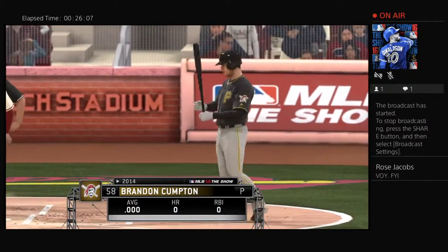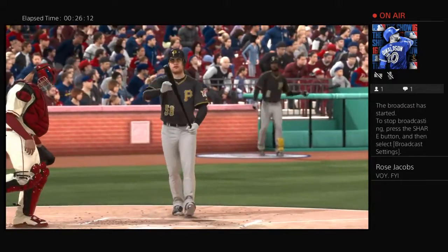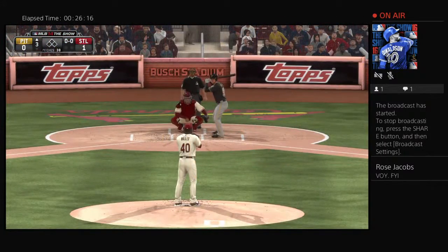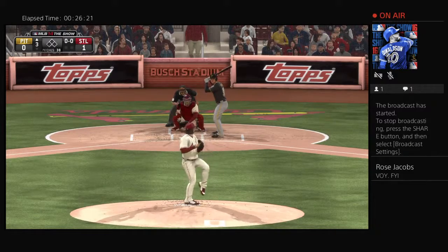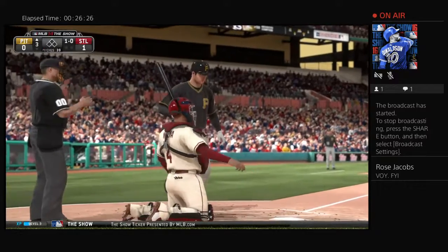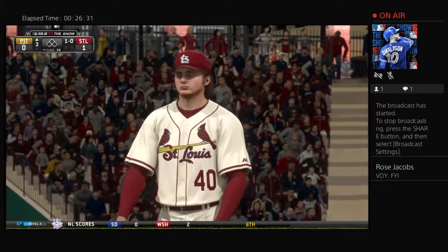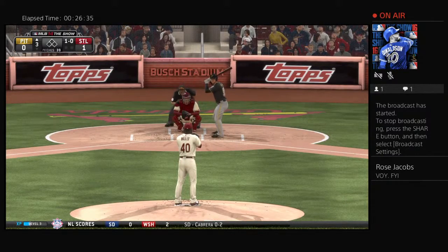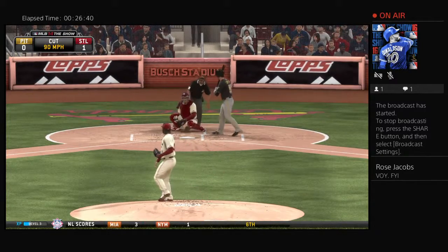Brandon Compton will turn right around and get us started here. 9-1-2 to start inning number 3. And the third inning begins with a changeup that misses. It's a ball and no strikes. And he falls behind now, 2-0.